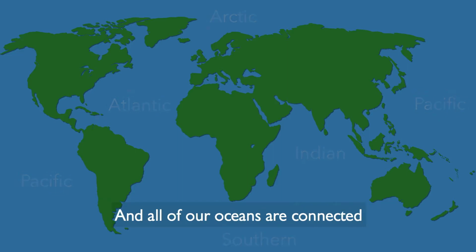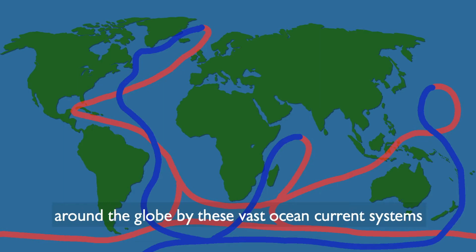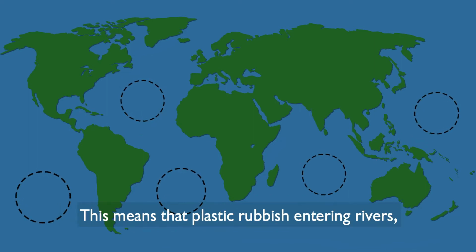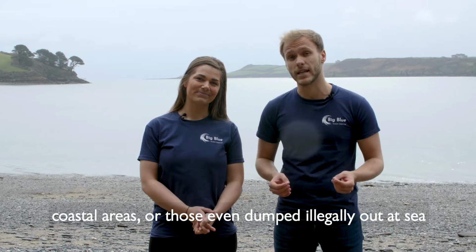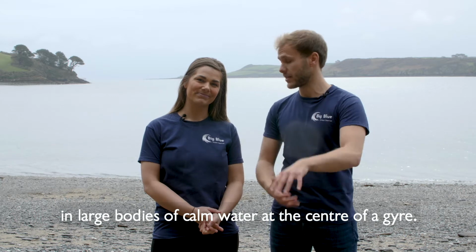And all of our oceans are connected, and the water and everything in them can be moved around the globe by these vast ocean current systems known as gyres, which spiral around a central point. This means that plastic rubbish entering rivers, coastal areas, or those even dumped illegally out at sea, can be swept out further into the ocean and will collect in large bodies of calm water at the centre of a gyre.